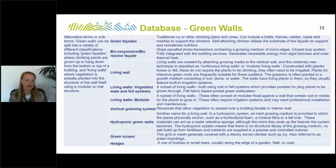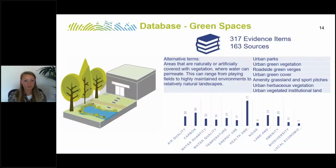So for the classification of green walls, it's a little bit more complicated than green roofs. You've got evidence ranging from things such as just a simple hedge to a living wall, a green facade, and this is the classification we've included in the database as well. We don't have evidence on all of these different systems, but we've just popped that in to display the range, and hopefully we can fill that evidence in for these other techniques as the evidence base goes on.